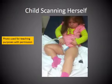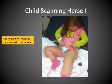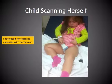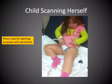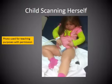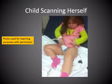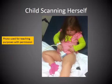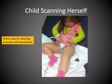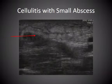Well, this child was screaming and yelling and kicking her legs when I first went into the room, and I thought, man, I'm never going to get a good exam on this child. I brought the ultrasound into the room, told Mom I was going to do an ultrasound, and when I fired up the ultrasound and came near her with a probe, she pushed me away and cried and screamed. Then I handed her the probe and I said, honey, why don't you do your own ultrasound exam? And I showed her how to do it. And she calmed down and did this ultrasound. And here's what we found on her own ultrasound.